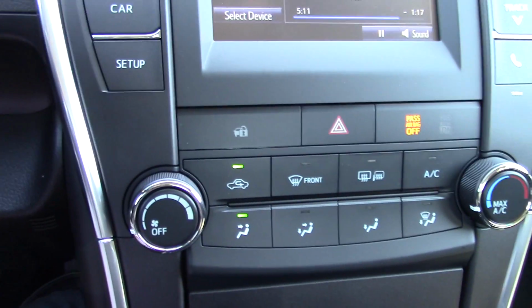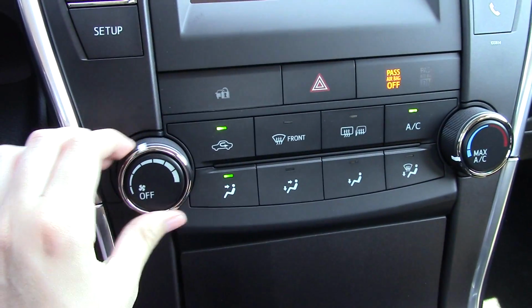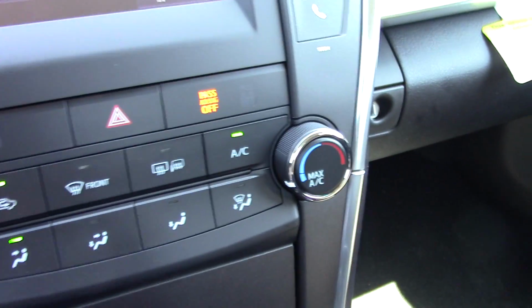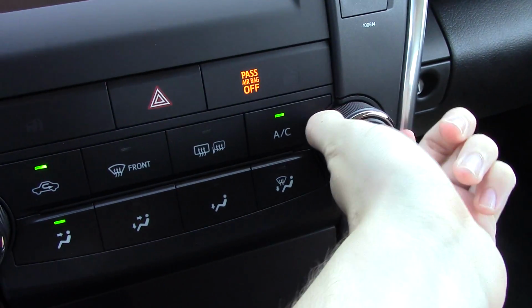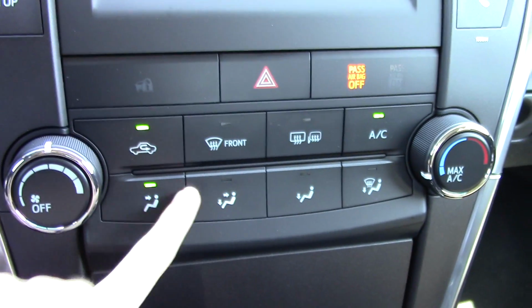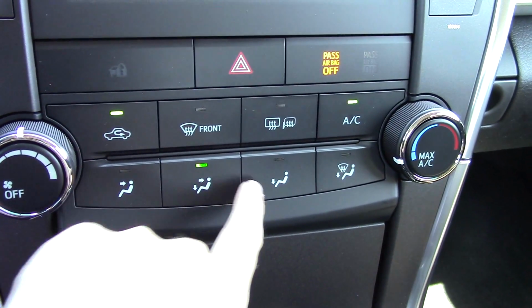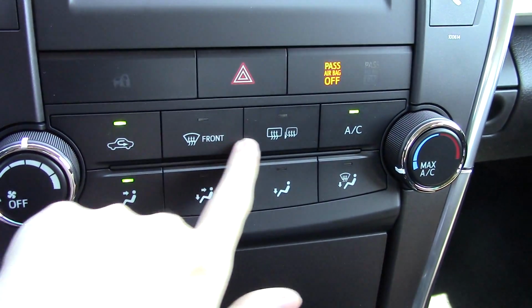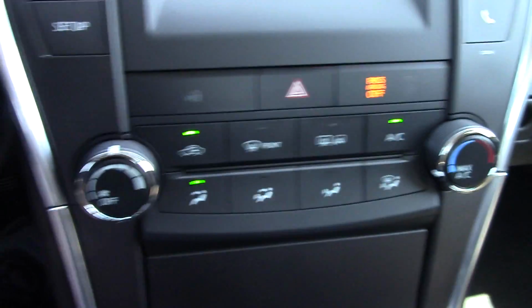The LE and SE Camry will have single-zone manual climate control. By upgrading to the XSE or the XLE, you get dual-zone automatic climate control. The climate is adjusted through these high-quality knobs and buttons. The controls are very straightforward and all the buttons are very large.